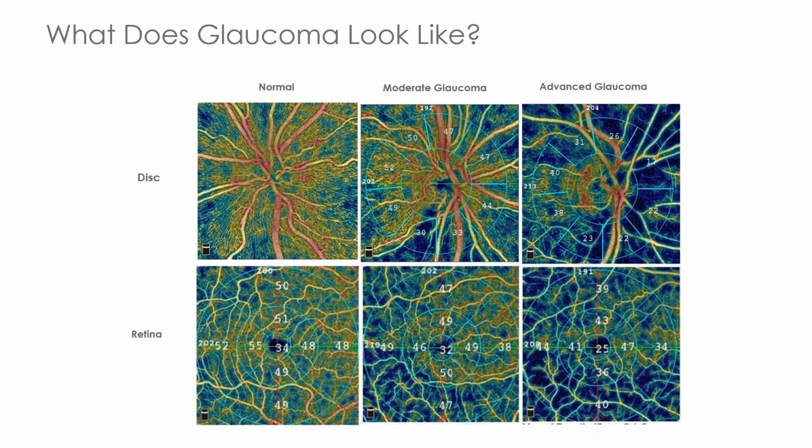Both of them have really nice perfusion, nice warm colors. You'll appreciate here that as we start to delve into glaucoma, the color scale, the vessel density, the saturation, whatever you want to call it, is beginning to change. Those warm colors are beginning to turn more into the navies and darker greens, because there is a less robust vascular supply feeding into the optic nerve and that papillomacular bundle.